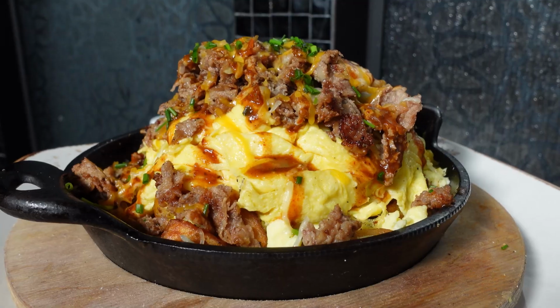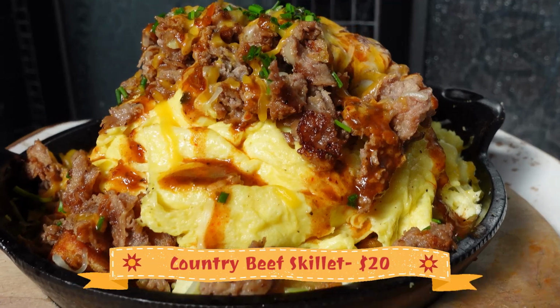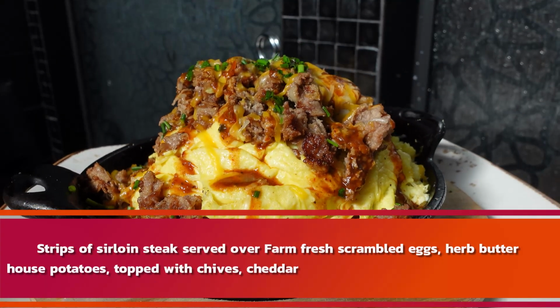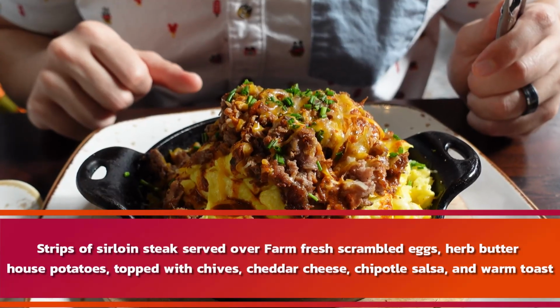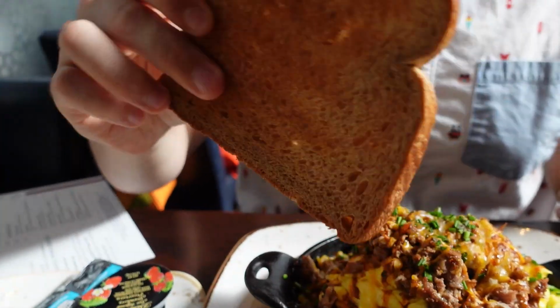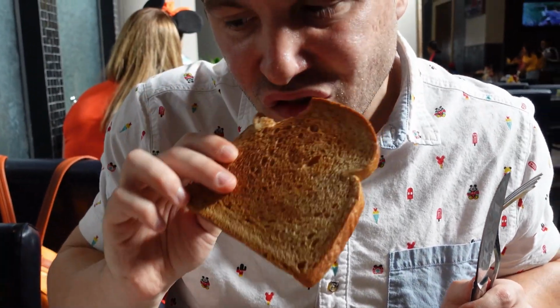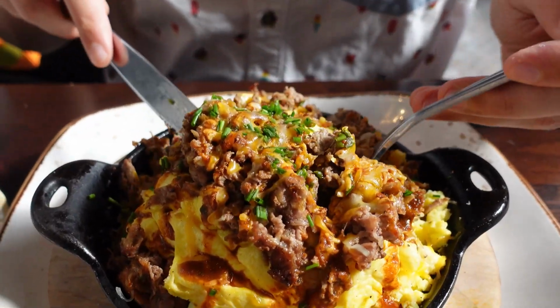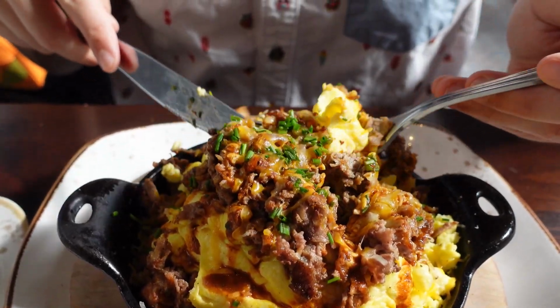Yeah, it makes sense. All right, so this is the country beef skillet. It's tender strips of sirloin steak served over farm fresh scrambled eggs, herb butter, house potatoes topped with cheddar cheese, chives, chipotle salsa, and warm toast. It's not so warm anymore. Because I was filming, Sam, you got to see everything on top. I wonder if we're gonna get a good mix of everything in here.